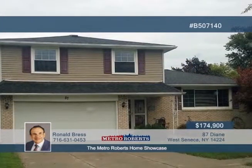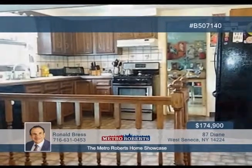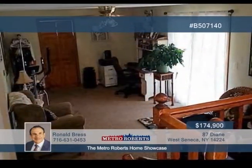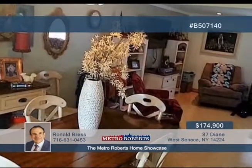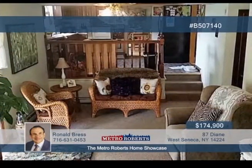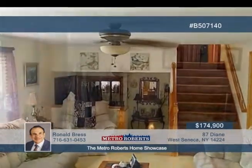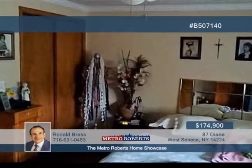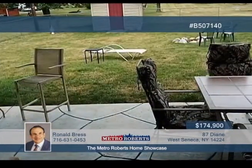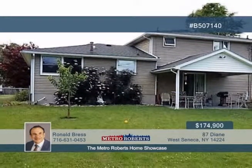Seated on a quiet cul-de-sac is this beautiful, spacious, and maintenance-free split-level home. Many special features are on display, including first-floor laundry room, country kitchen, open family room, and sliding glass doors that lead to a custom patio that overlooks the scenic fenced yard. The large, attractive foyer and wide staircase lead you to three extra-large bedrooms, which are joined by one full bath and one half bath. Other nice touches include the new furnace, dry basement, newer roof, and newer flooring. Don't miss out. Call Ronald Bress to see this home in person.